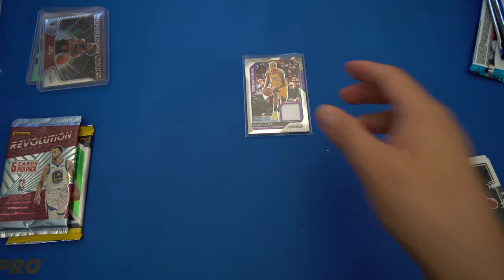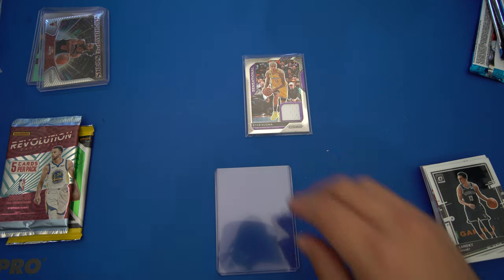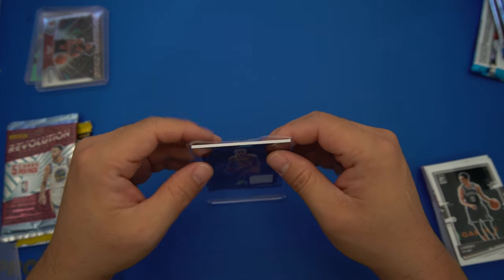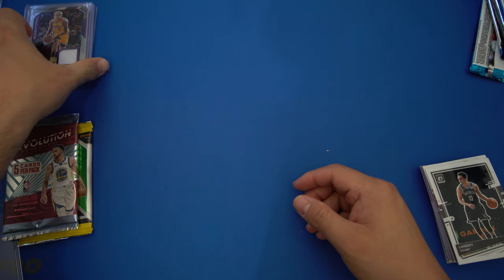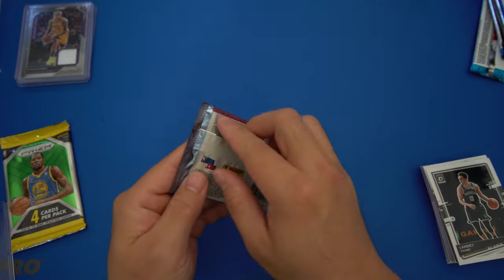Looks like I need a thicker top loader. Hold on one second. Okay. There you go. Okay, Revolution Basketball.